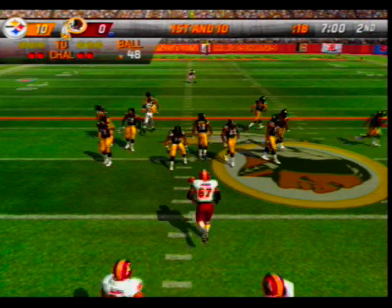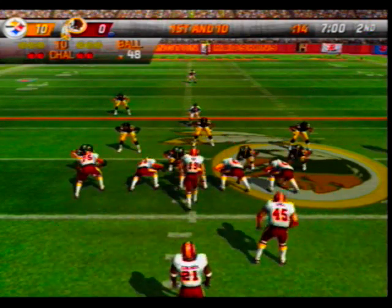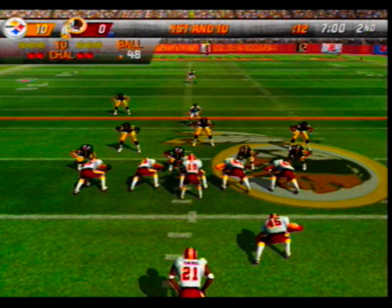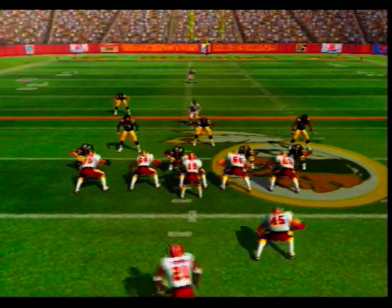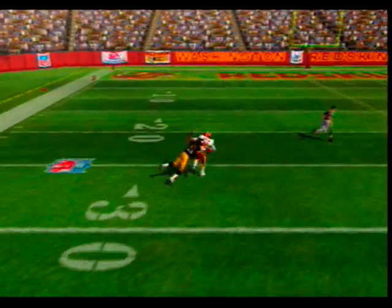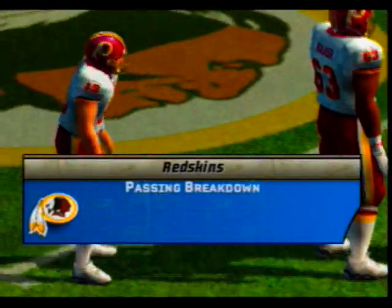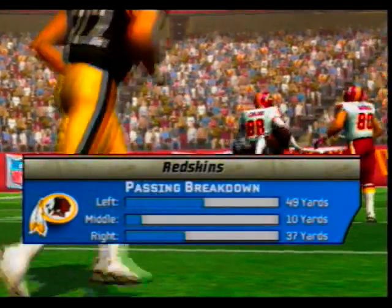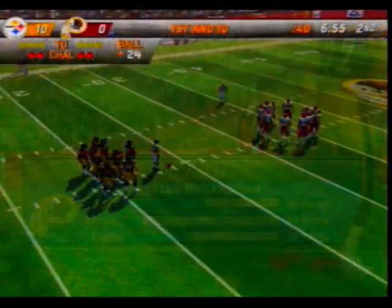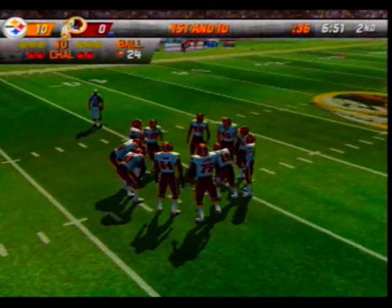Ball on their own 48. The Steelers with a 4-man front. The rush is on. With the pass, the wide receiver has it. Number 26 is there for the tackle at the 24-yard line. The Redskins are having success on first and second down on this drive and haven't faced a third down situation yet.